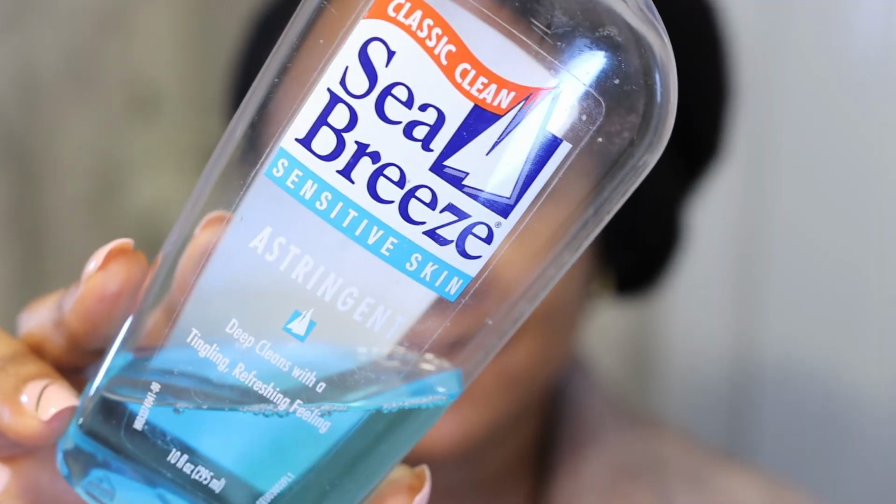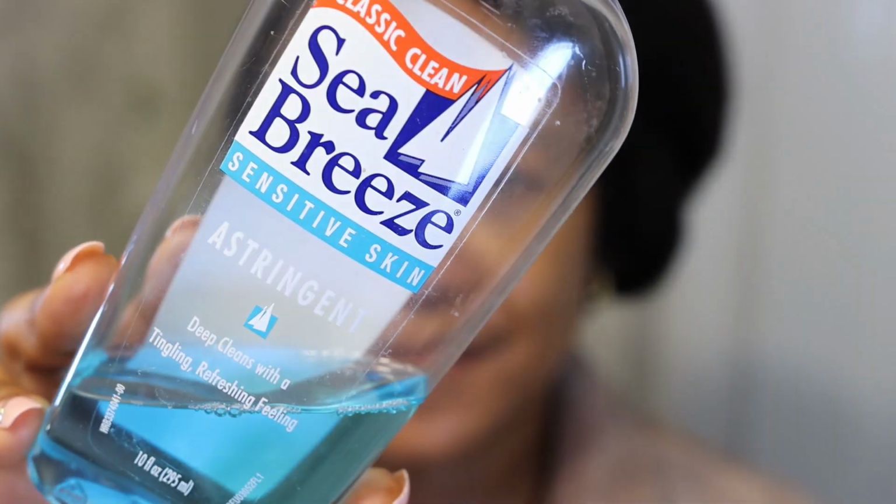This specific product says you can either use a cotton pad or you can gently pat the product into your skin. Now, if I were dealing with a severe acne breakout, then I would use an astringent instead. And the astringent that I like to use is the Seabreeze Sensitive Skin Astringent.